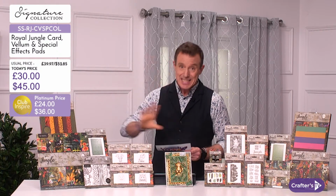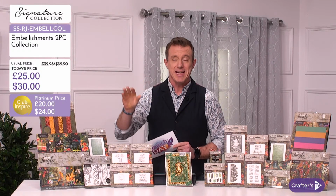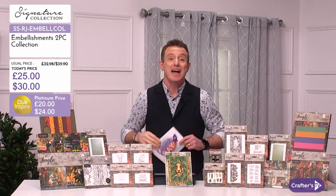And then the next collection we've got is your embellishments. That is your pearl powders and then your 6x6 foil transfers. All right, so that is the other bundle that you can go for if you want to stock up. But just to qualify again, the bonus buy is the 2 pads, 6x6 and the 12x12, for £6 if you're buying it with your Showstopper.